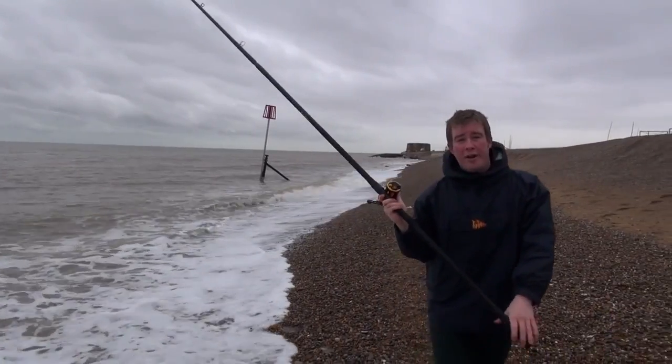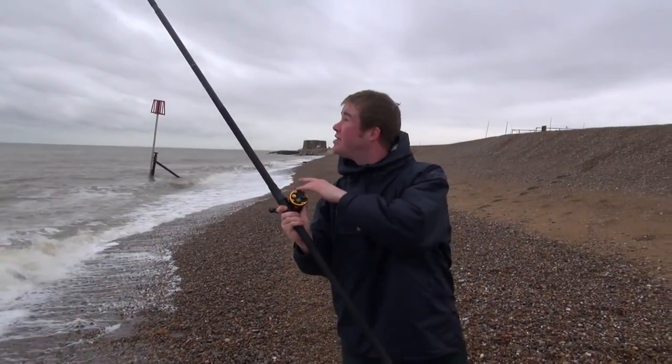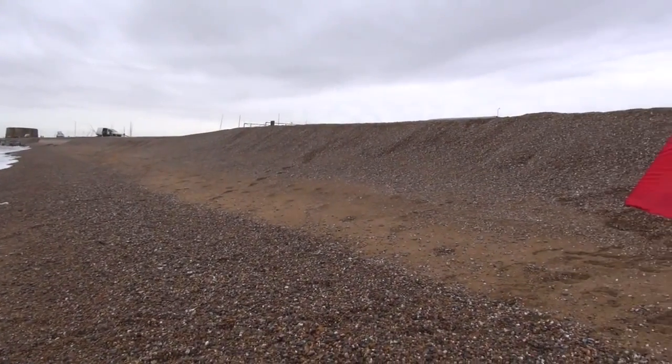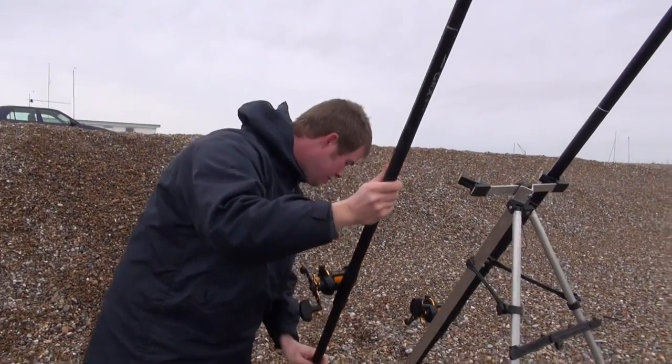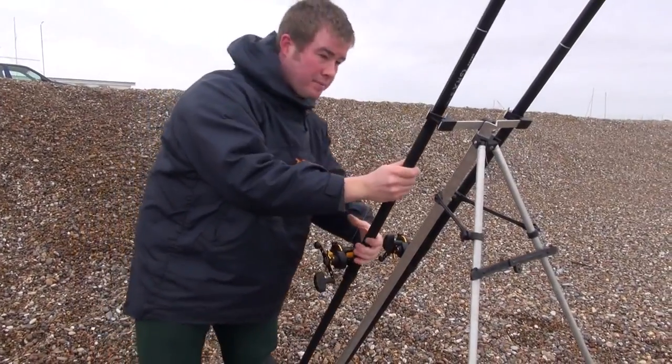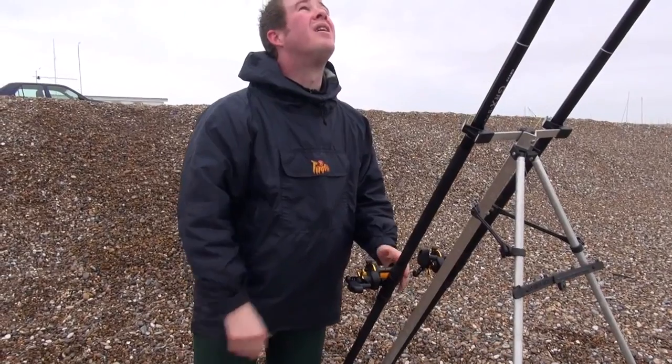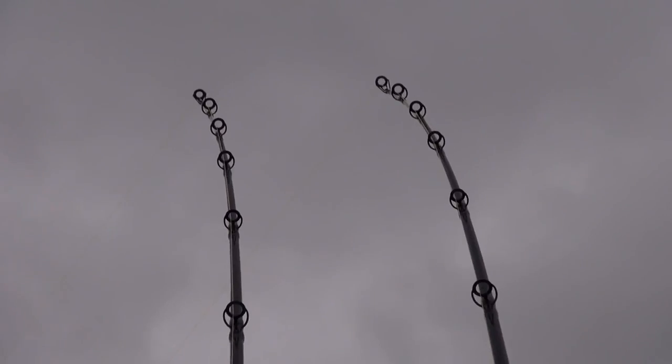Get a little bit of line out, take the rod up to the rest and get it sorted. Both rods fishing now. As I said, we'll sort the rig out, and I think it's probably about time for a cuppa. So we'll see you in a sec.